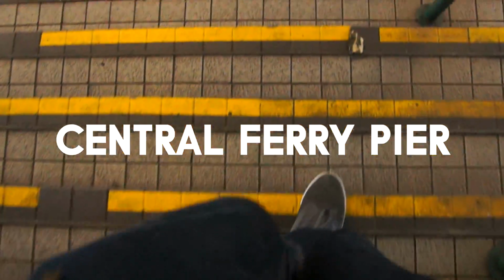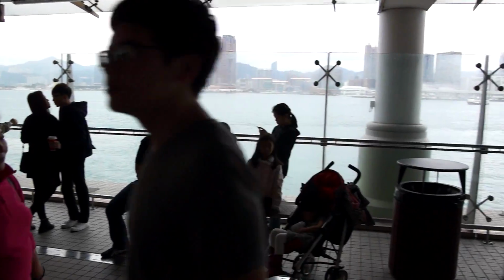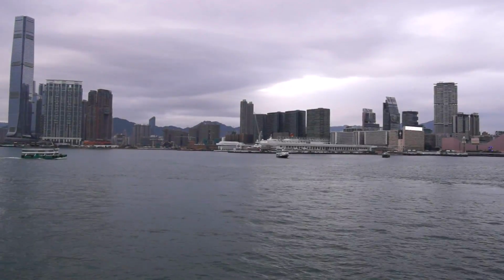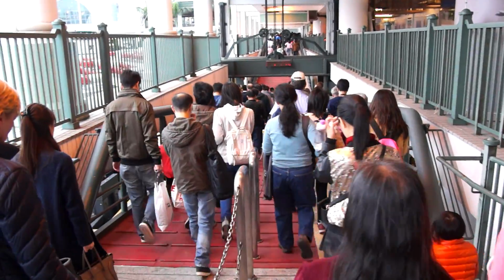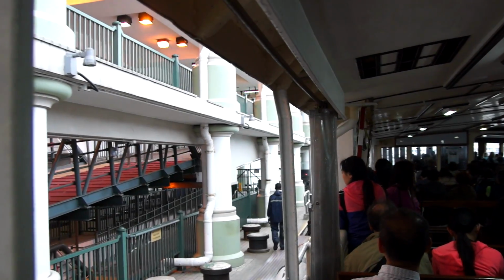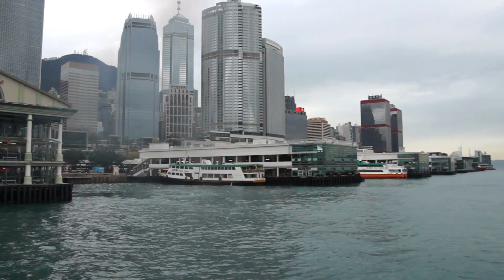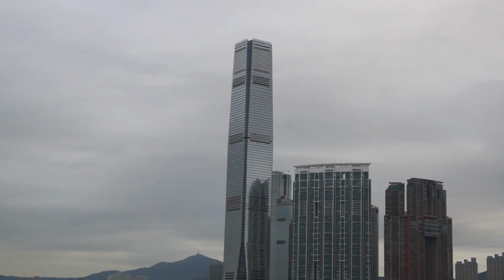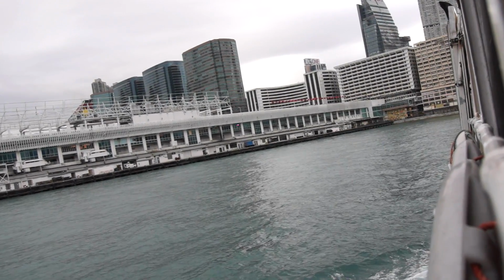The Star Ferry cost 2 Hong Kong dollars for the ride across to the Kowloon side. This is also another iconic form of transportation in Hong Kong, and the views on the ferry are simply amazing. It's a shame that these modes of transport have become sort of irrelevant with the subway system in place now.